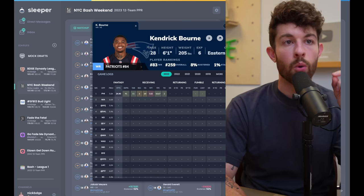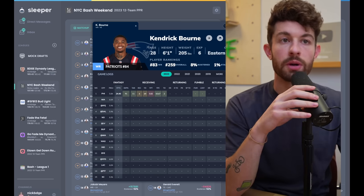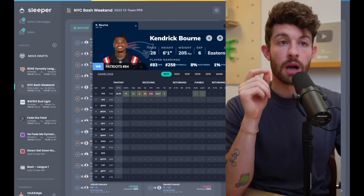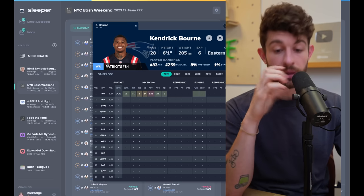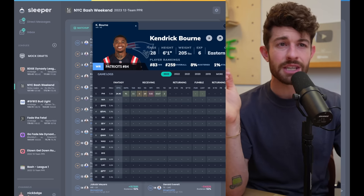Interesting that Kendrick Bourne was the second most popular waiver add this week behind Puka. Kendrick Bourne played 91% of the snaps. He ran the most routes on the New England Patriots, which was kind of interesting, but he did not run them from the slot. I think we think of Kendrick Bourne as a slot receiver, but he's 6'1", 205.